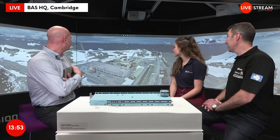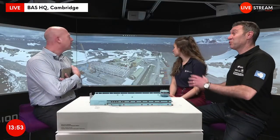David, when the scientists and the researchers and people like Katie get down to Rothera, what's it like down there? We can see it here. So what's it like down there at the moment before the completion of the Discovery building? Yeah, so the staff are operating from those smaller green buildings that you can see on that image behind. And there's obviously lots of them. And what you see there is a station really that's quite clear of snow, but the snow can certainly build up over the course of the year.